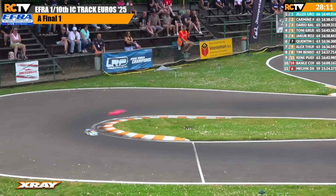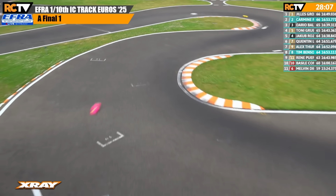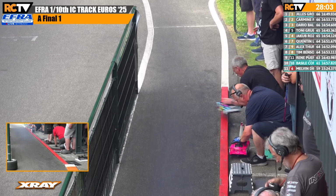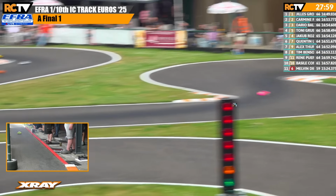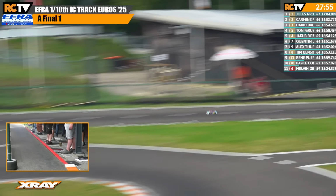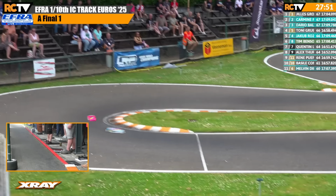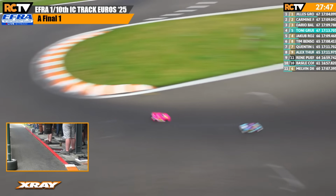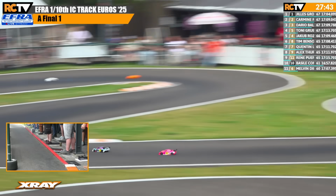Oh, a little bit wide there from Alex. No, both in the pit, both in the pit. Let's see how this pans out. Martin and the father of Quinten, both equally fast refueling. Martin explained to me just before the final that he had a body tuck, and it was because he picked up the car with the body shell. So let's hope that they made some minor adjustments to the body shell so that it doesn't happen anymore. So really close now.